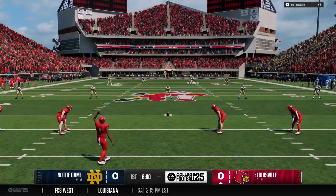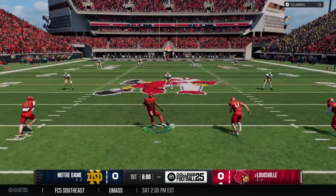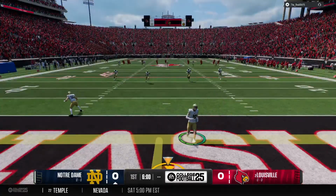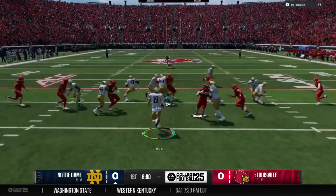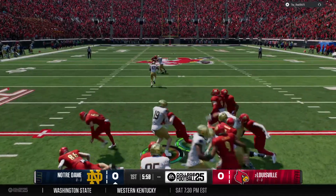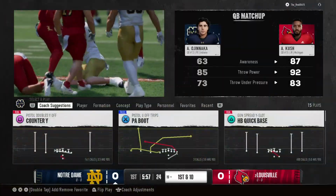And the Cardinals will kick this away to start us off. And from deep in the end zone, he'll bring it out. And he's stopped at the 19. Good job by the coverage team.